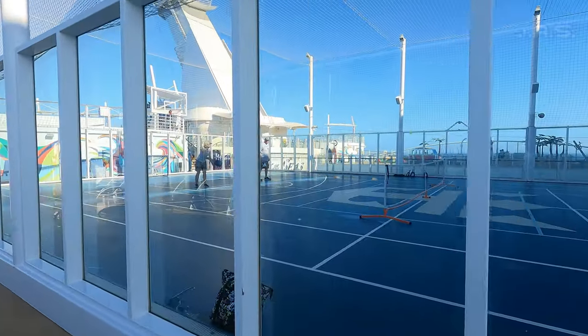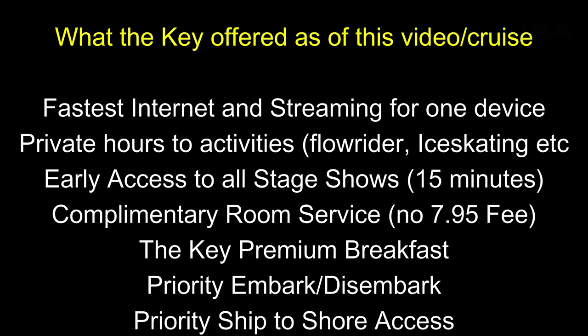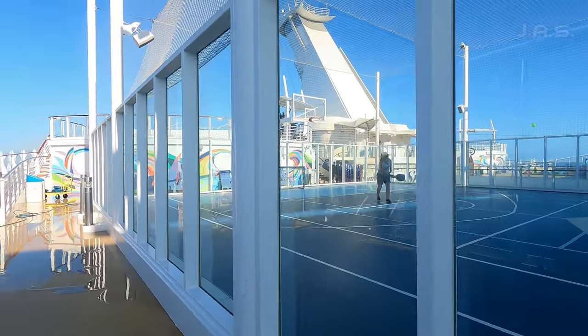Now, the first thing I want to mention is exactly what is the Key. So it's almost like a paid-for VIP service. You're getting early access to shows. You're having the fastest internet at sea. Also the streaming package. You're getting priority embarkation, debarkation, all this stuff that's listed right here. That's what's currently offered in the Key program right now.